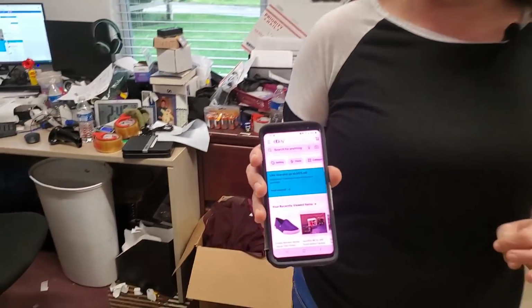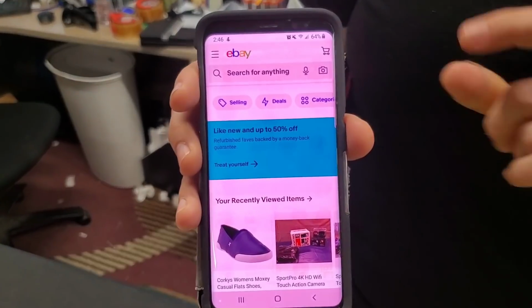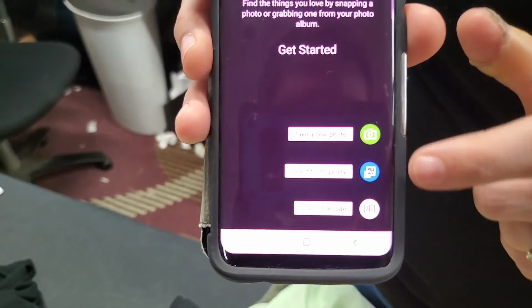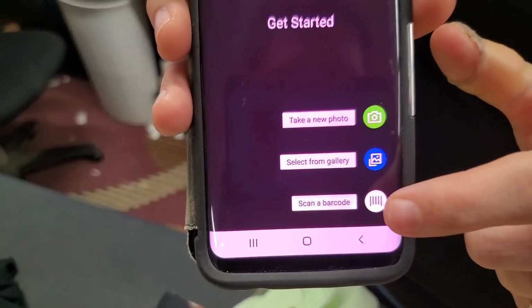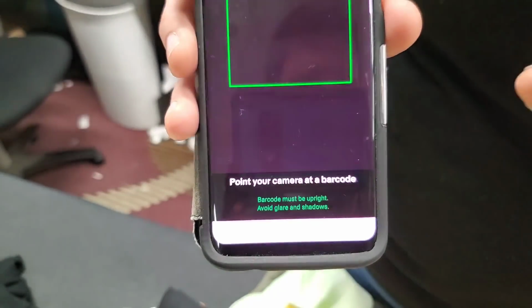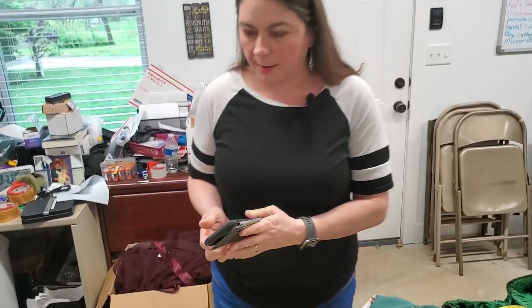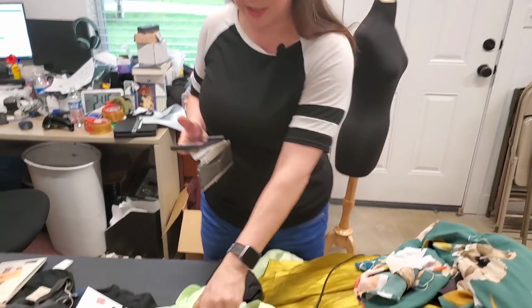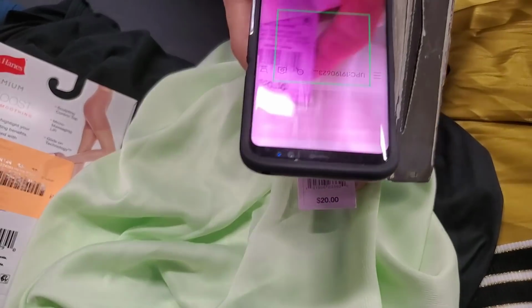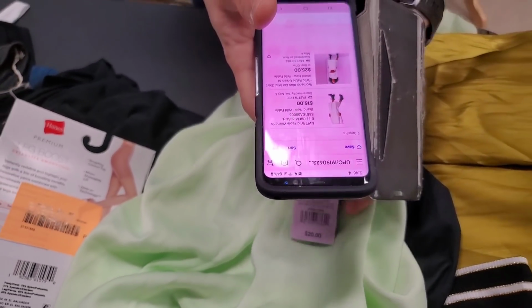So I've got eBay popped up on my mobile device, just the generic eBay. What I'm going to do is click this camera here, and then I can barcode scan. So you can take a photo, select from gallery, or scan a barcode down here. From there, I'm going to go to my item. We're going to try this neon green skirt. We're going to scan the barcode and it jumps right to it.